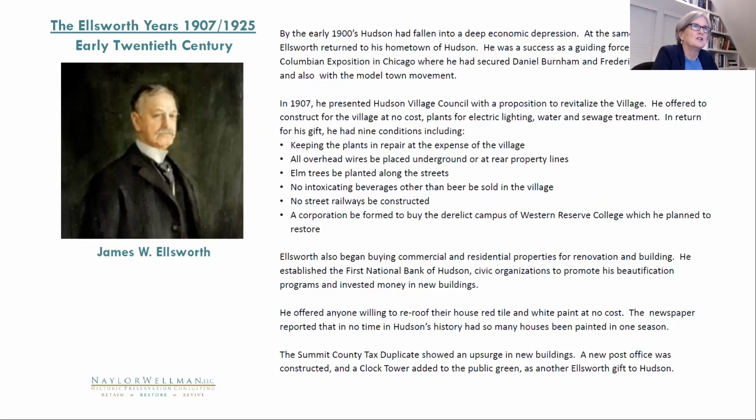He offered to construct plants for electric lighting, water, and sewage treatment, and in return had nine conditions: that the village continue to repair those plants and keep them operating, that they bury all the wires underground or place them at the rear of the property line, that they plant elm trees along all the streets, that no intoxicating beverages other than beer be sold in the village, and no street railways, which is really interesting when you think about that independent village concept that we'll talk about. And he also asked them to form a corporation to buy what they were calling the derelict campus of Western Reserve College at that time.